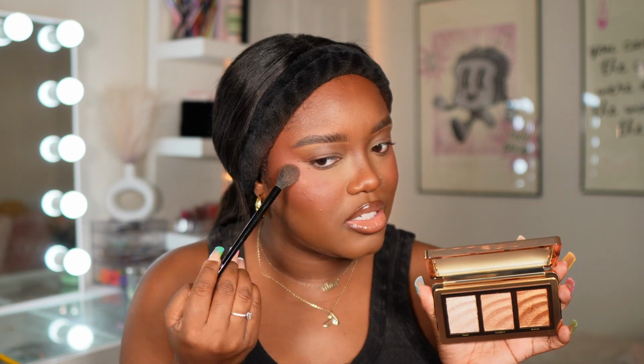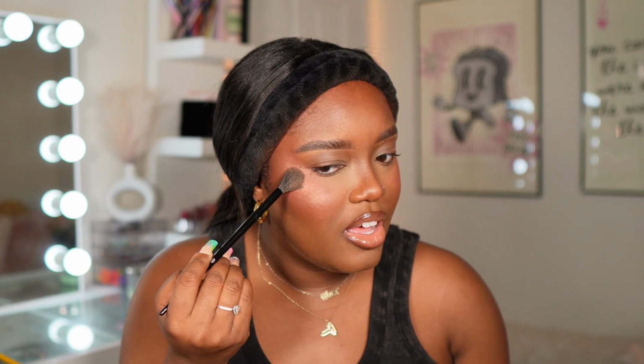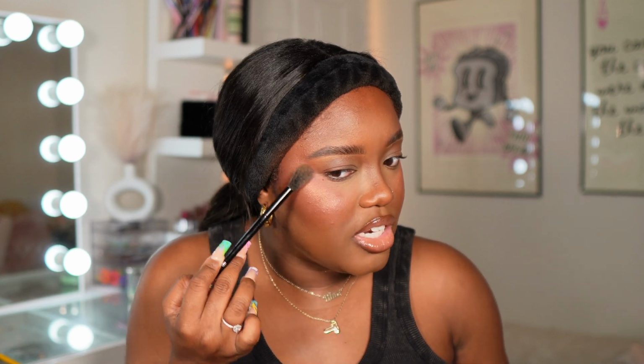I'm going to start off with the deepest shade first, and it picks up quite a bit on the brush. Ooh, okay. All right, so immediately I'm seeing that this is not a super finely milled kind of highlighter. I feel like it kind of sits on the face. It's not as smooth as I thought it was going to be. Very reflective, very pretty, but it's just not a really smooth highlighter formula.